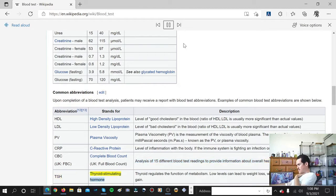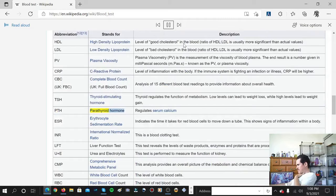TSH, thyroid stimulating hormone. Thyroid regulates the function of metabolism. Low levels can lead to weight loss, while high levels lead to weight gain. PTH, parathyroid hormone: regulates serum calcium. ESR, erythrocyte sedimentation rate: indicates the time it takes for red blood cells to move down a tube. This shows signs of inflammation within a body. INR, International Normalized Ratio: this is a blood clotting test.